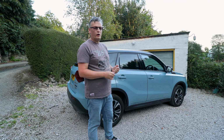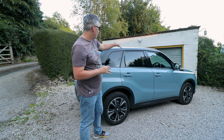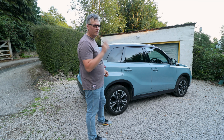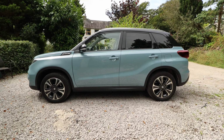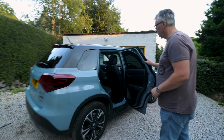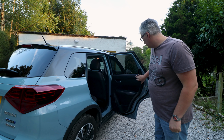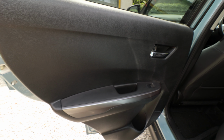The Vitara's got great proportions, and when you look from the back, the black two-tone just gives it a rather sinister look, and that really appeals. Chunky side skirts too, and discs all round. Let's take a look at the back. Door opens nice and wide, and once again, hard plastics, and sadly, no armrest. But this is of a decent size.